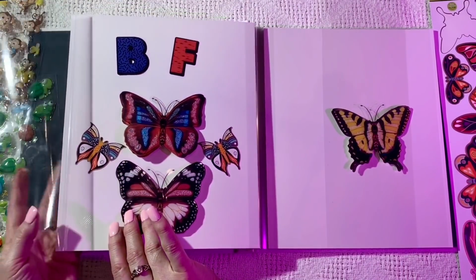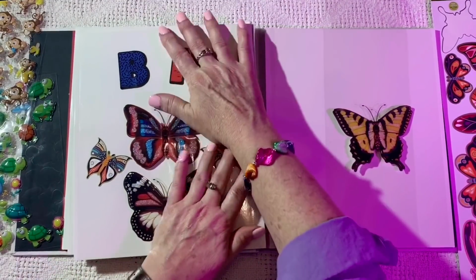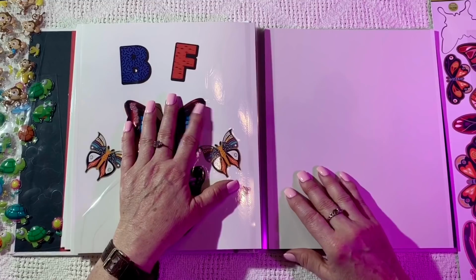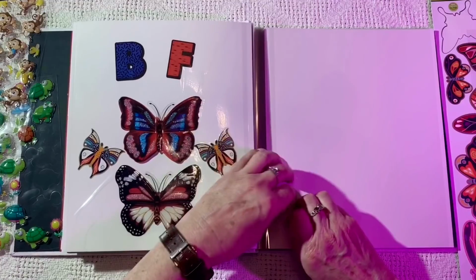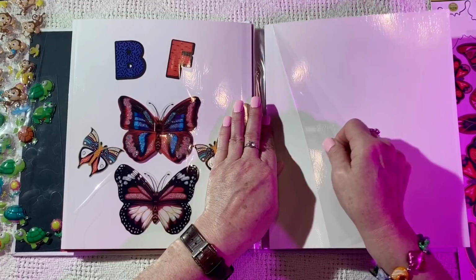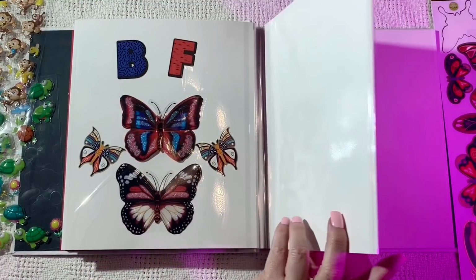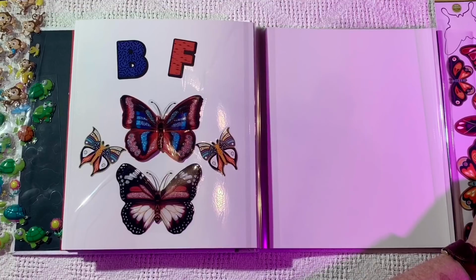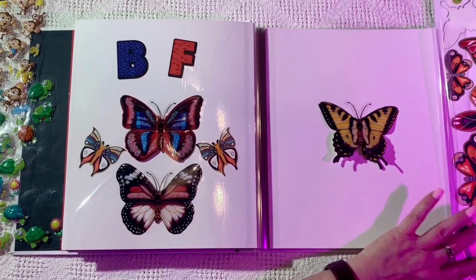Actually, my husband accuses me of always making everything symmetrical. And I can't help it, but I find beauty in symmetry. That's what they say makes a beautiful face, is symmetry in the features. Supposedly it's a scientific study, but I don't know. Alright.